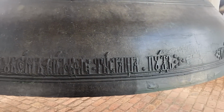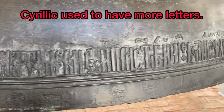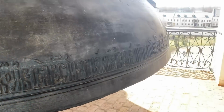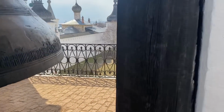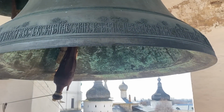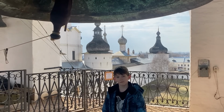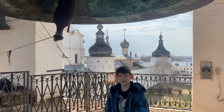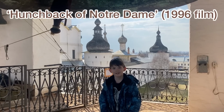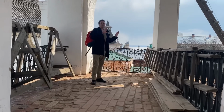Look at the old writing on the side of the bell. Christoph, what is this thing called in Russian? Kolokol. In English, it's a bell. And what film does this remind you of? Quasimodo. Yeah, The Hunchback of Notre Dame. Yeah. The view is wonderful all around.